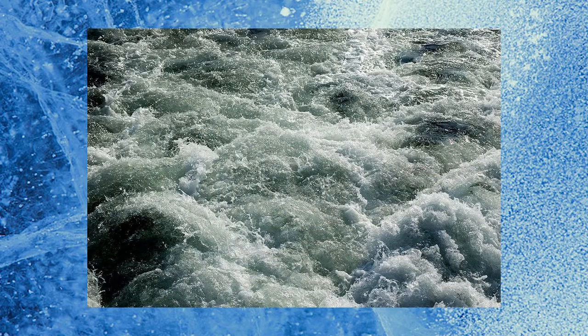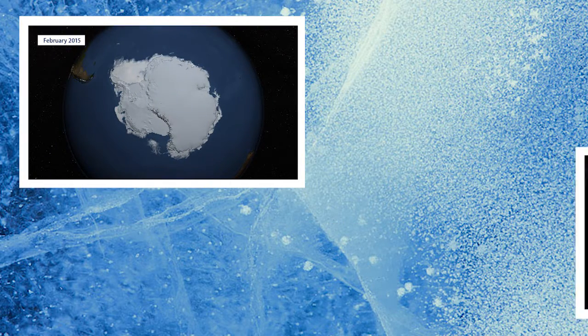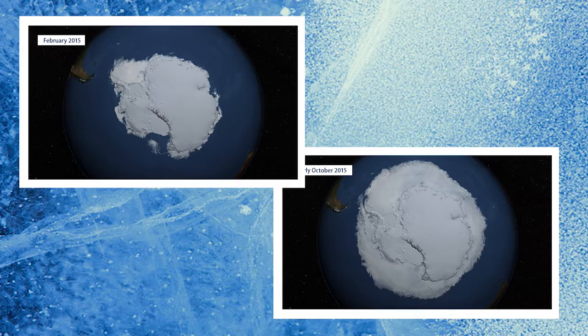Unlike the others, sea ice is formed from salt water. It covers about 3 million kilometers squared in February to 20 million kilometers squared in October. The Antarctic essentially doubles in size in the winter.